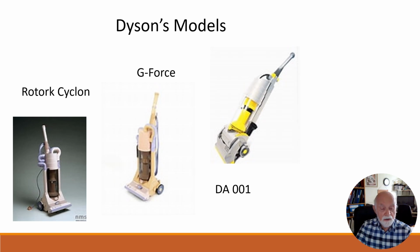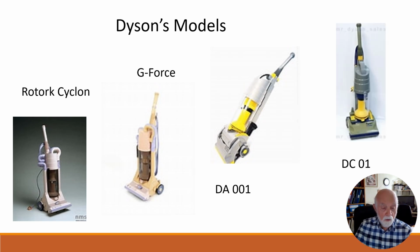The DA001 was soon replaced with the DC01. By 2001, the DC01 made up 40% of the upright vacuum cleaner market. Now, there are more models made by different manufacturers, but I think I've said enough to give you the right information about the history of the vacuum cleaner.